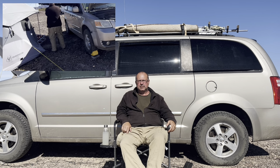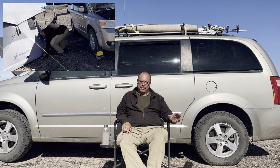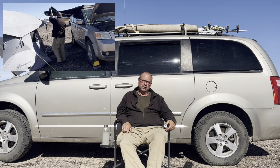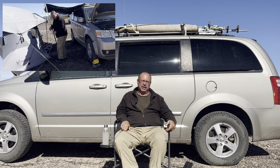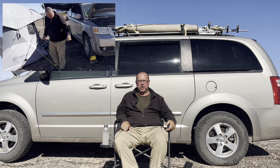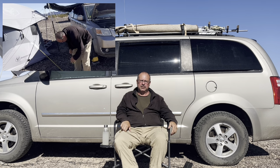And about how long does it take you to put the tent up? I can have the tent popped up in about 5 minutes and then staked to the ground and windproof, about 10 to 15 minutes. It's been in 60 mile an hour winds. There hasn't been a problem. As long as you're staked down, it's not going anywhere.